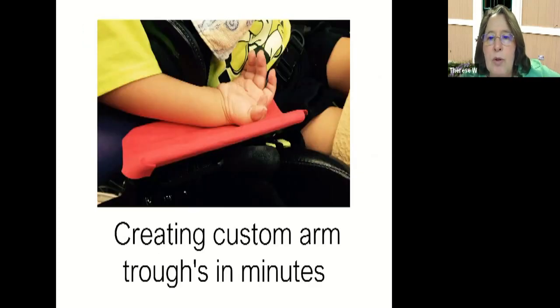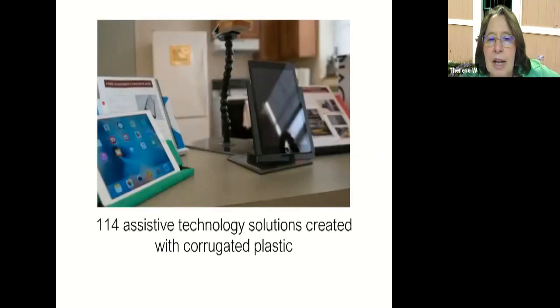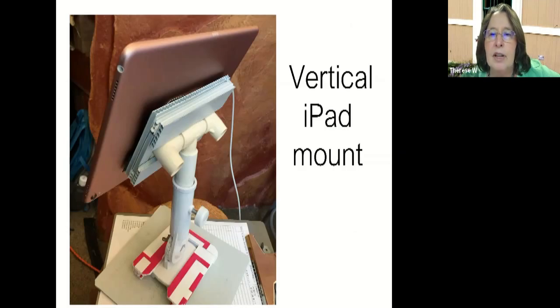And then this little boy was born with 2 thumbs, and he could not pronate. He couldn't rotate his wrist. So I worked on a bunch of solutions that he could activate with the back of his hand. And this is corrugated plastic wrapped up in foamy, and I mounted a bunch of different devices onto that. This is just showing one of 114 different devices made with corrugated plastic, recycled election signs.